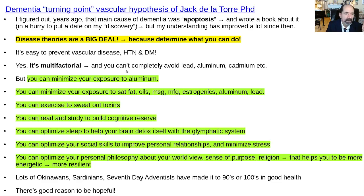Okay, so we talked about some of these things. You can minimize your exposure to aluminum, all these other risk factors. Exercise and you sweat out some of the toxins. It also causes neurogenesis, which means building new neurons. You can build cognitive reserve. That comes out of the nun study. A bunch of nuns in Mankato, Minnesota at the Notre Dame convent donated their brains to science after their death. And what they found was the ones that were more studious, that liked to read a lot, write a lot, teach a lot, they were much less likely to have Alzheimer's, even if they had extensive beta amyloid plaques in their brain and whatnot. So we'll talk about that some other time, but just letting you know this concept of cognitive reserve.